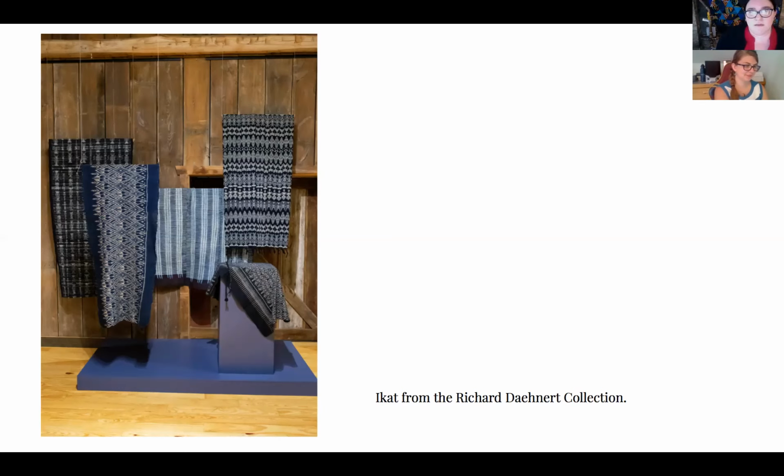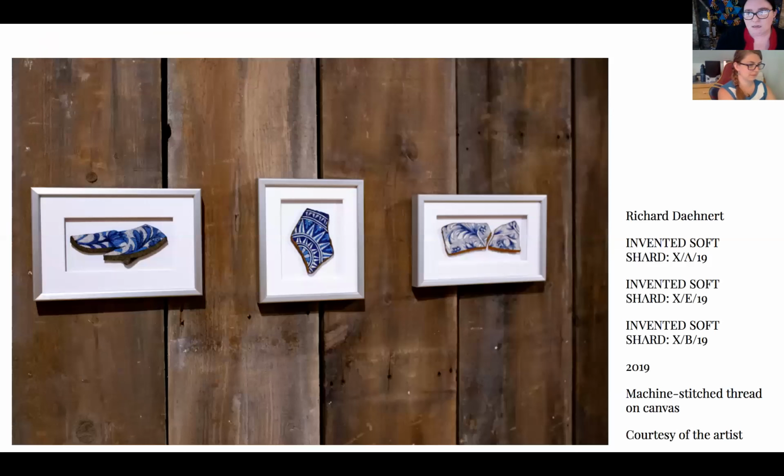In addition to the collection works on view, he also contributed a series of intricate thread on canvas works inspired by the historically rich combination of blue and white. These three pieces he calls soft shards, and they're based on the idea of pottery fragments. In fact, he titles them as though they are long lost artifacts. For example, this is soft shard XA19. It's kind of like he's an archaeologist unearthing these fragments. To create them, he machine stitches thread on canvas. He sets them off within the frame, so there is some dimension there.